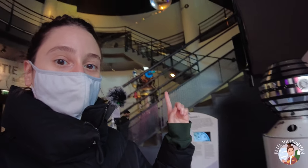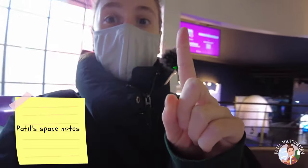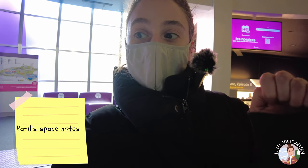Here you see the first French satellite, and right above here you see the first Russian satellite. It's called Sputnik 1, and it was launched on October 4 of 1957. I totally did not read that off of somewhere.